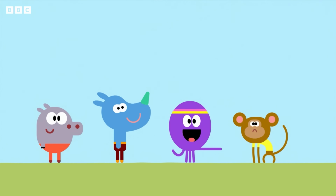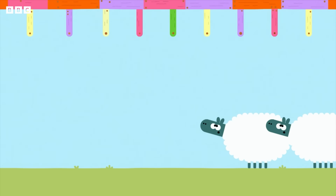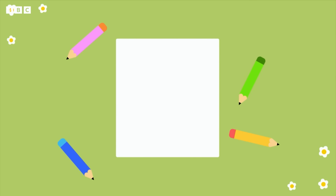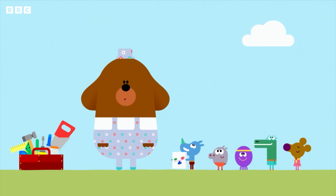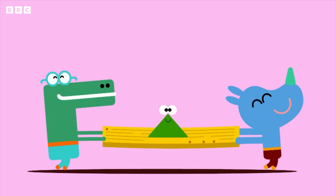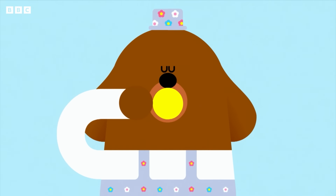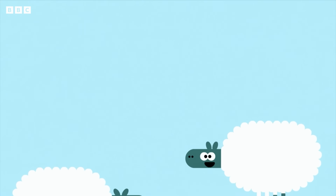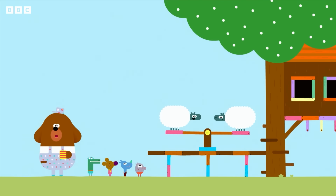Naughty Monkey, we made you some monkey bars! Aw, poor sheep. We should make them something. I think this would be fun. I'm thinking along these lines, Ethel. Huh?